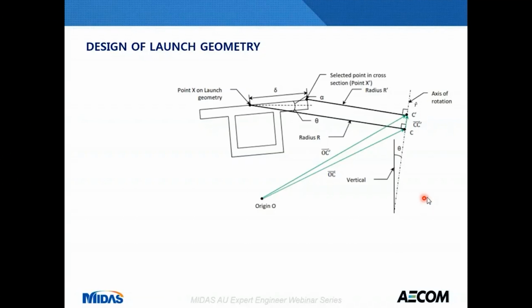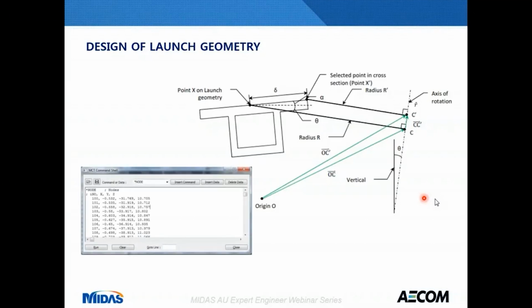Using this method, the coordinates and level of points for the model can be calculated. The points are spaced nominally 1 meter apart for the launching stage analysis, with additional points to capture segment joints and changes in cross-section. The calculated coordinates and levels can be easily imported to a MIDAS model using the MCT command shell.